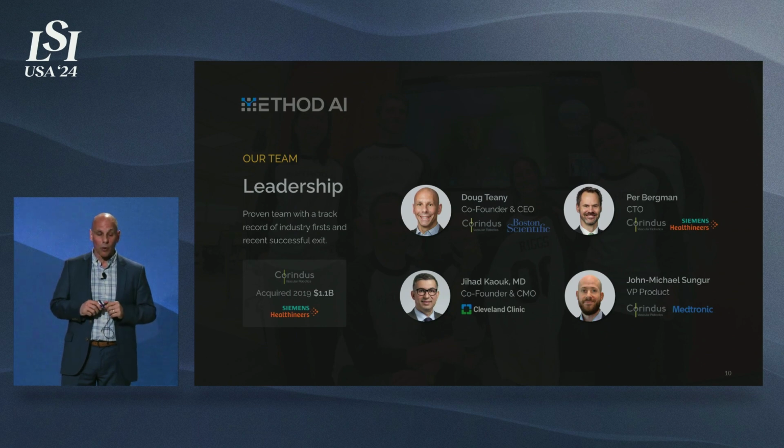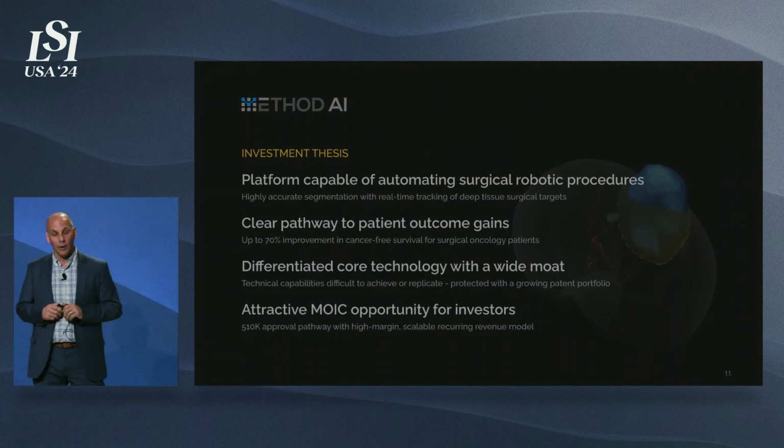We have a small cohort from Corindus Vascular Robotics. We had an exit to Siemens Healthineers back in 2019. Learned a lot through that process. We're backed by a world-leading physician with more than 5,000 robotic cases under their belt.